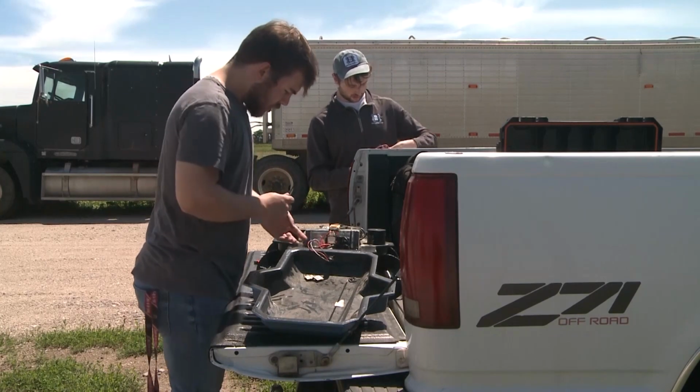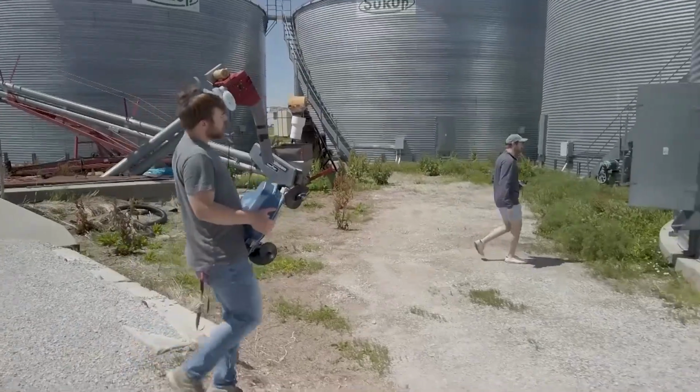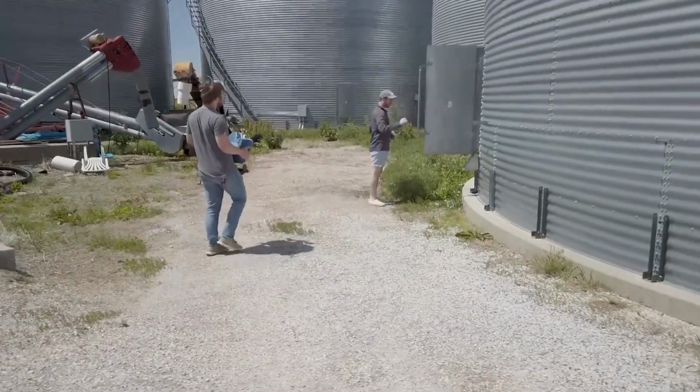Both Zane and Ben are optimistic about the Grain Weevil's future, as they can see technological changes happening within the industry. We're pushing as fast as we can. We're really passionate to get this thing out there as quickly as possible to help the farmers.